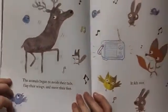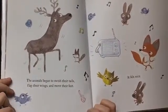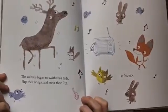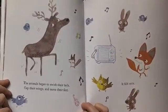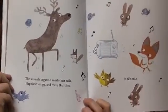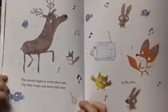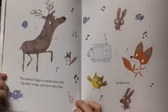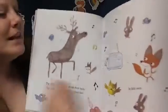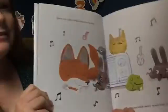The animals began to swish their tails, flap their wings, and move their feet to the beat. Ba-bum, ba-bum, ba-bum, ba-bum. It felt nice. So when you start to swish your tail and flap your wings and move your feet to the beat, what's that called? Dancing. Everybody's dancing to the music from the music box.